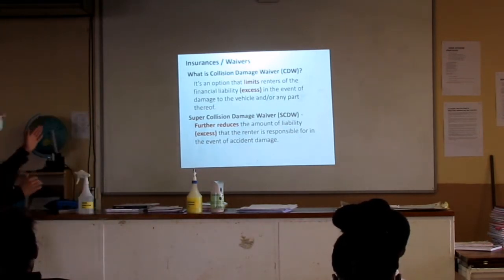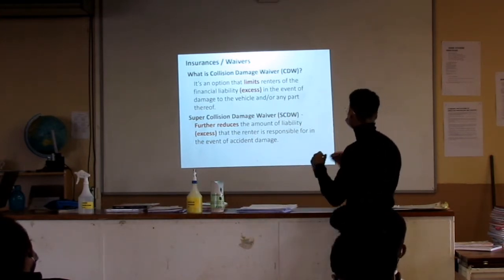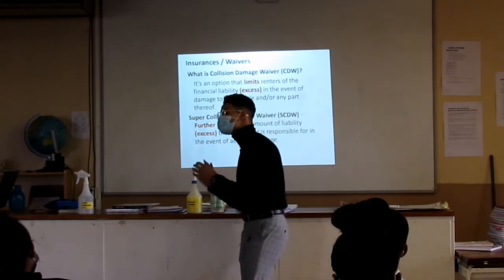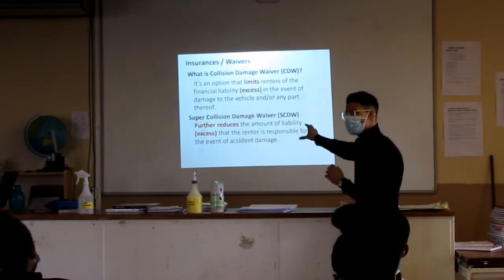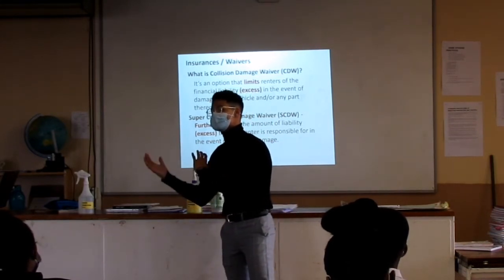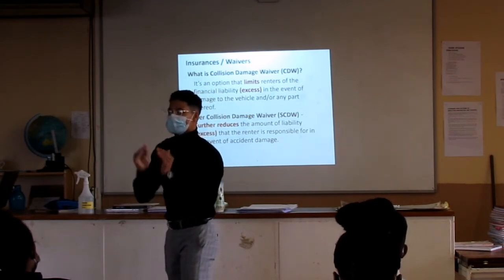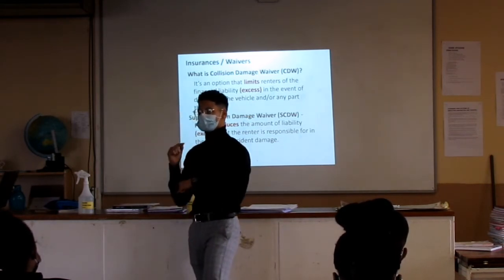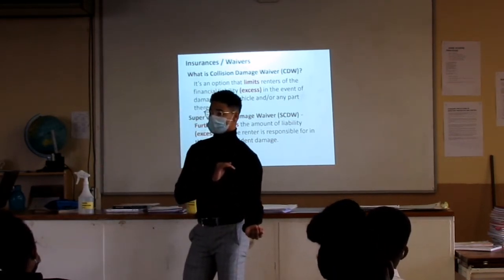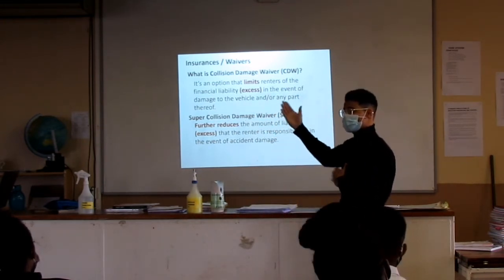Okay, then you get your super collision damage waiver, right? So this further reduces the amount of excess that the renter is responsible for in the event of an accident. So now if you take this option, the car rental company pays for the excess and you pay only a small amount. So now the roles are reversed. Instead of paying 70%, you probably only need to be paying 30%. So this is the better option, to take out all the insurance.